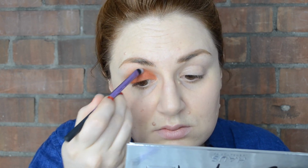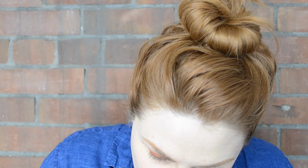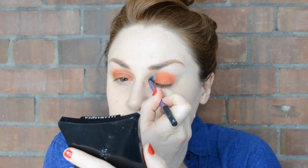When, lo and behold, disaster struck. Never have I ever seen this happen before. So I dropped the palette, and the eyeshadow came out. It's not surprising that I dropped the palette. I'm very clumsy, but it wasn't the pan that came out. It was literally the entire color that came out. So the literal pressed shadow had fallen out, but the metal pan remained there.